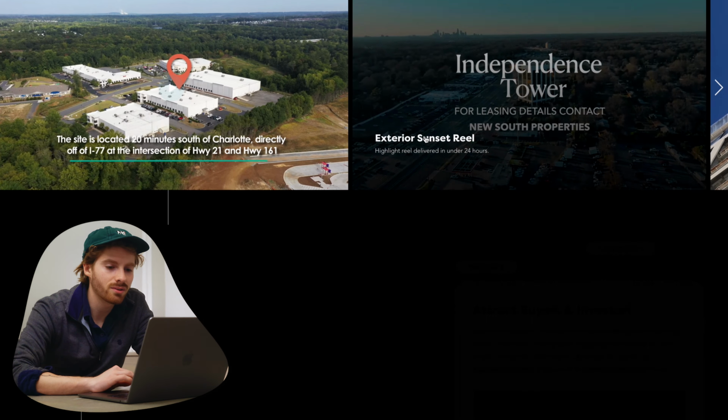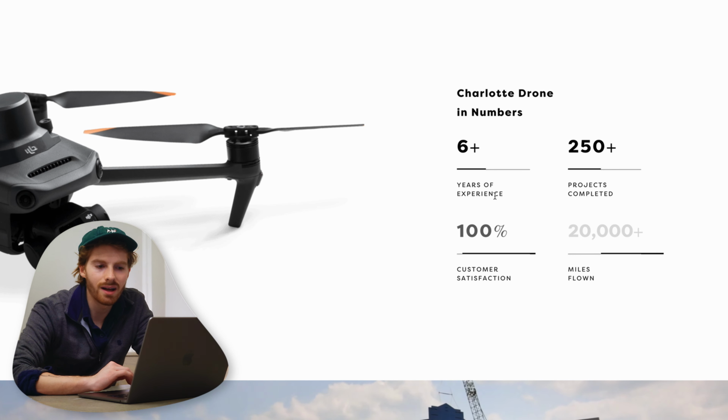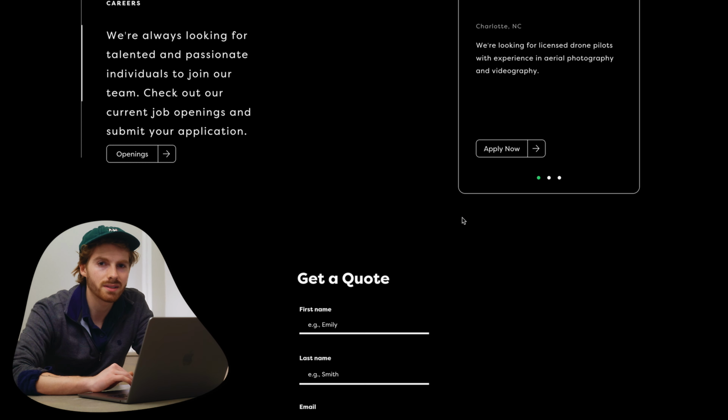A really great trick I like to use with websites is just adding a couple of animations. So as you scroll in, you'll see things are flying in. And by doing that, it makes it look a lot more professional and gives a much better user experience. I'm going to open up Wix here and show you what I did on the back end of this website to make it look good.